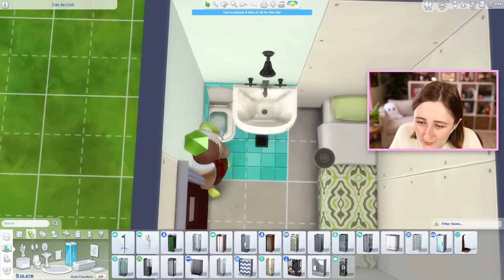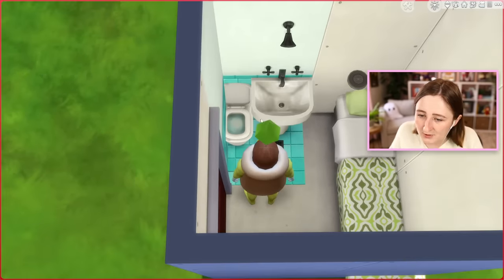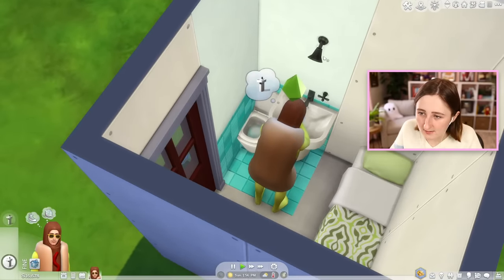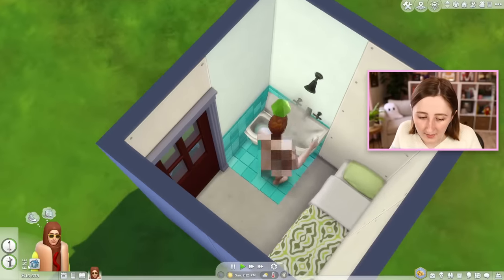I wonder if I can scoot the toilet back over a little bit more just because it'll look a bit better. Can you still use that? Oh, okay, he can. You can wash your hands. You can shower. Test it. There we go. Okay, bathroom's functional.